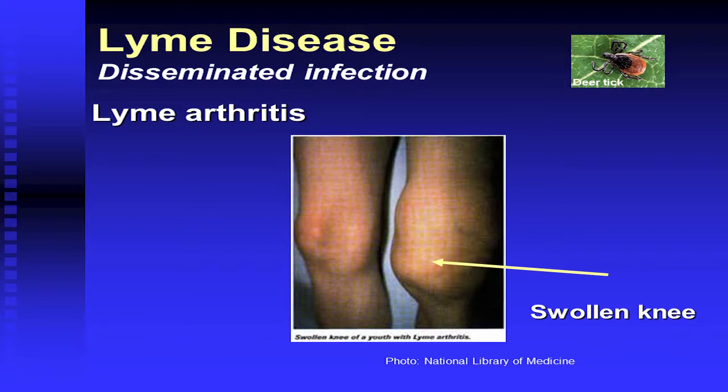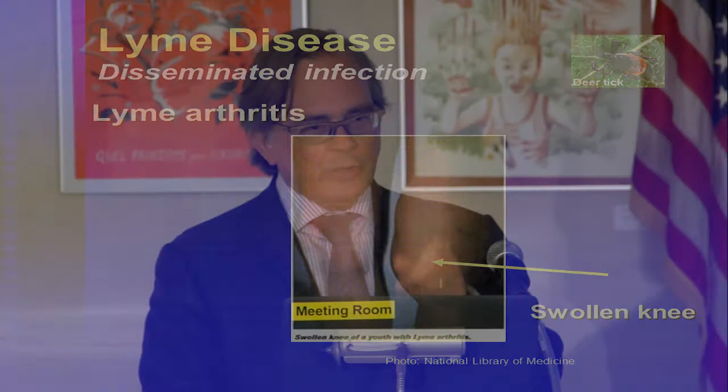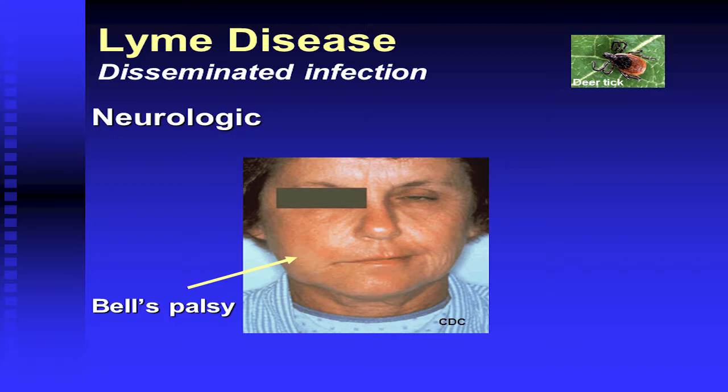Arthritis with swollen knee can occur because the bacteria infects the synovium, the lining around the knee that provides the lubrication for the joint. And here's Bell's palsy. Some of you may have seen this condition. It can be caused by a number of things, but in the right season and the right circumstances, you have to think about Lyme disease first and foremost, and it's totally treatable. It does go away. It may take many weeks to go away, but it does go away.